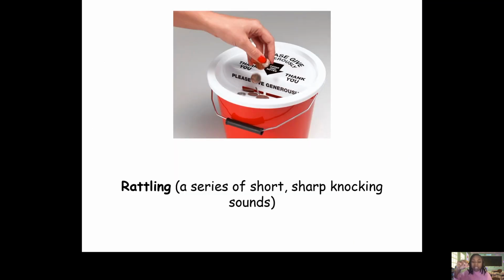The first one is rattling. Rattling is a series of short, sharp knocking sounds. For example, in the picture, you can see that the coins are rattling in the box as they're being dropped in. So a rattling is a type of noise. It's usually lots of noises. So a series of short, sharp knocking sounds. Rattling.